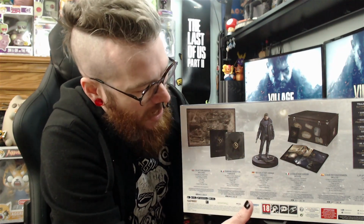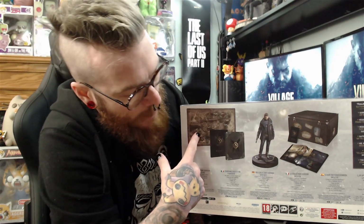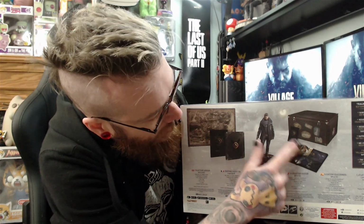Even though they have significantly changed him over the years, I do quite like this version of him, but this version and not the chunky version that we saw in that original trailer. We also get a very cool looking steelbook, a map, an art book, and some other bits and bobs. I'm very excited to jump in. We're only really here for the statue. That's sort of a big deal in collector's editions, is the statue. And anything else is like a bonus.